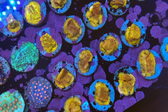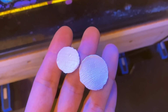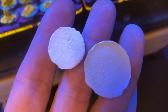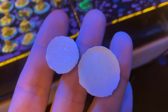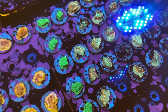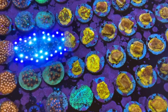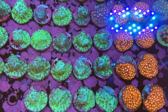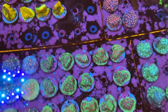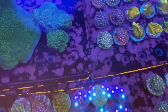I'll give you an example. As you can see, there's a pretty big difference between the size of these plugs. The reason I've decided to go for big plugs is because, same as before, I want to try to give people better than what they expect. So if they're expecting the small plugs, then give them the big plugs. But also, as you can see, in 6 weeks, they have encrusted over most of the big plugs. So if they're encrusting over the big plugs in 6 weeks, they are encrusting over the small plugs much quicker.